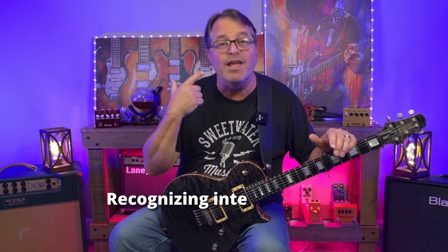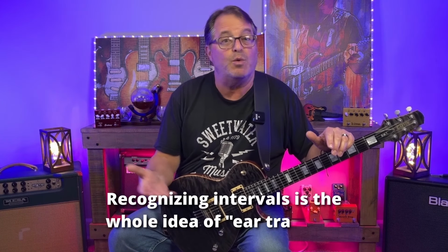If you're jamming with friends and somebody says, hey, we're going to play a 1-5-6-4 in the key of D, if you know intervals, that's all they have to tell you for you to be able to play that song with them. And developing your ear to be able to recognize intervals, well, that's the secret to being able to play by ear. To hear a song and just be able to pick up your guitar and play it, or to hear music in your head and be able to get it out through your fingers onto the fretboard.